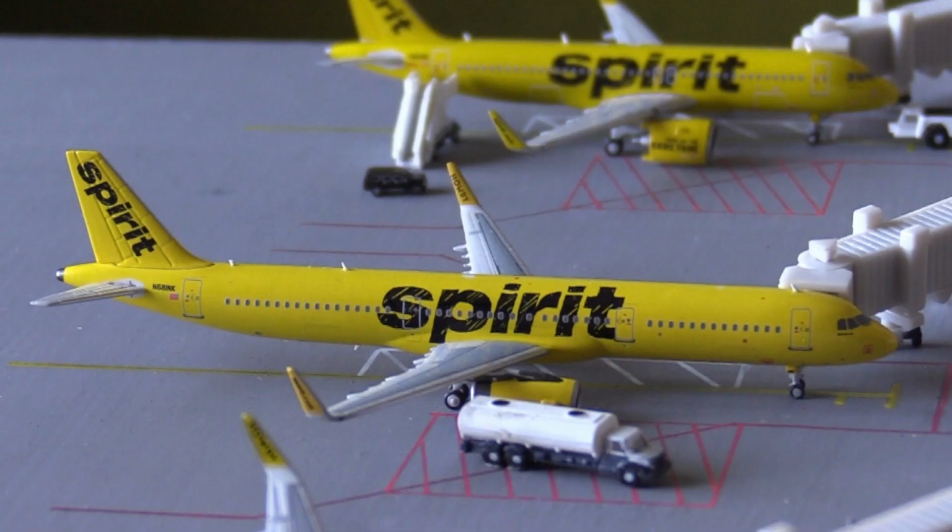Following on from that, we have this Spirit Airbus A321. This is the NG version. He's arrived in from Orlando, Florida, and he's going to be heading out to Las Vegas, Nevada later on today.